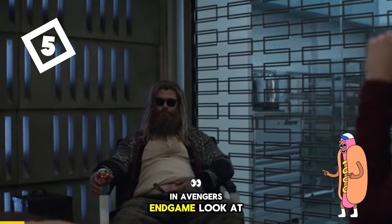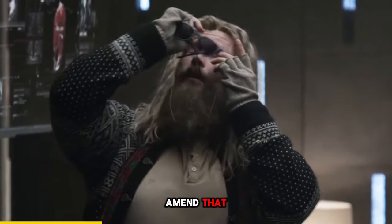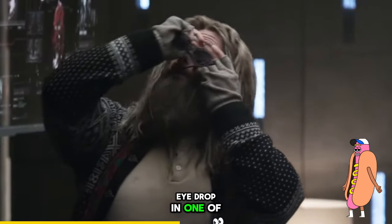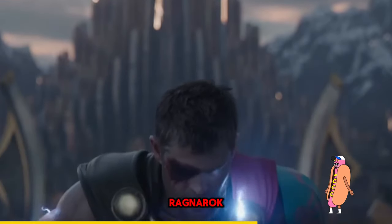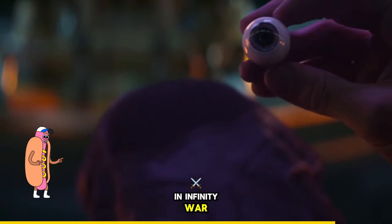In Avengers Endgame, look at this scene. Notice that Thor only puts the eye drop in one of his eyes because his other eye was destroyed by Hela in Thor Ragnarok, and was replaced by a robotic eye by Rocket in Infinity War.